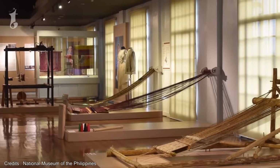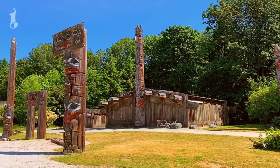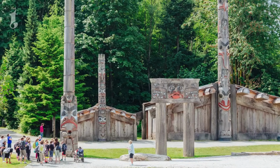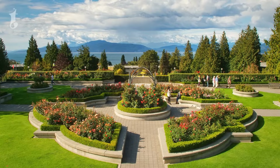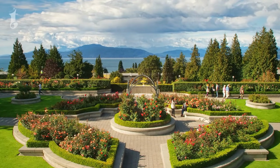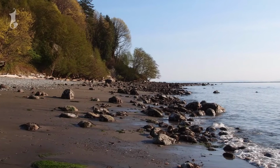The museum is open year-round, but if you visit in the warmer months, you can also enjoy the museum's beautiful outdoor grounds, which overlook the Pacific Ocean and are perfect for a peaceful walk. While you're at UBC, take time to visit the stunning UBC Botanical Garden or stroll down to Wreck Beach, a secluded beach known for its incredible sunsets.